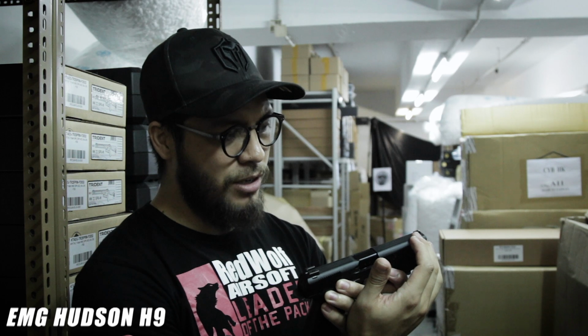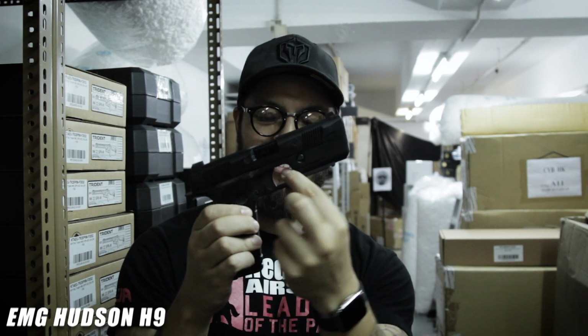The cycling is quick. They must have used a really stiff recoil spring right here in the bottom because that's cycling. Ooh, superb. The sight radius, I prefer this one with a little bit longer sight radius over the Glock 19. However, this red fiber up here is a little difficult to pick up as the bottom here is also closed, so it's not being able to pick up a lot of light. Another issue you may find is the trigger safety itself.